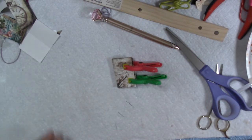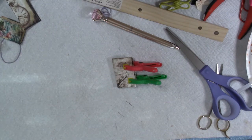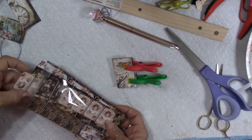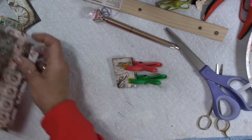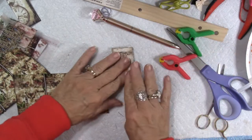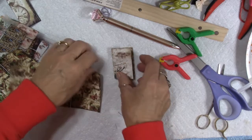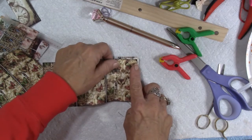Now, I've got some other little bits. And I'm just going to go ahead and keep working on this book, you guys, as if it was completely dry and ready to go. I have some teeny tiny images here that I printed off. And I'm thinking I might like to use maybe one of these to go on here. I'm not worried about the book coming apart. It's gonna stay fine. I kind of like this cover, but then it feels like it's kind of bleh.